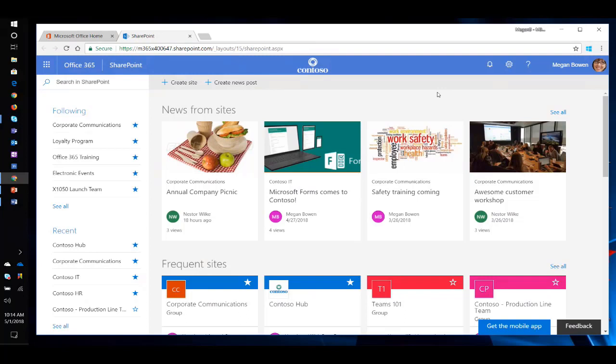Through Microsoft Teams sites and communication sites, we have this concept of a news element that allows people to build beautiful news articles that can then be shared broadly across the organization. And for the sites that I'm following or the sites that I'm active in, I see all of that news landing right here at the top of my SharePoint homepage. I don't have to go anywhere. It's right here, very easy for me to discover news and information that's interesting or relevant to me.